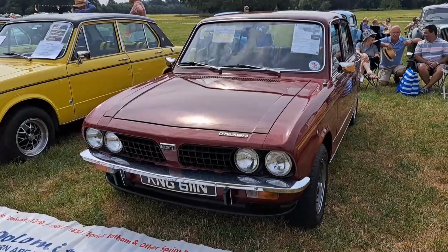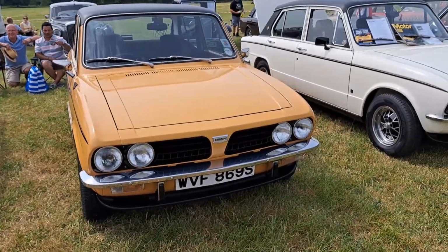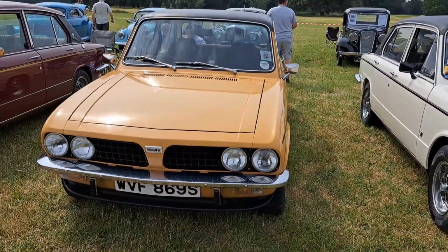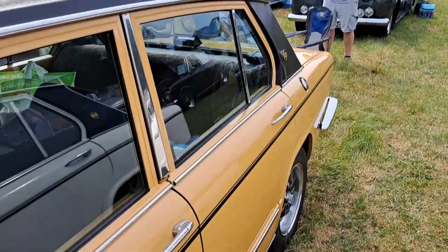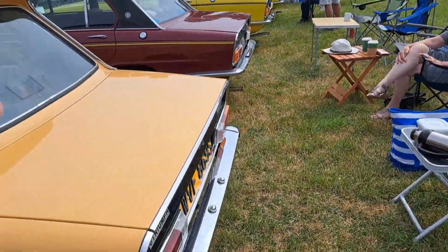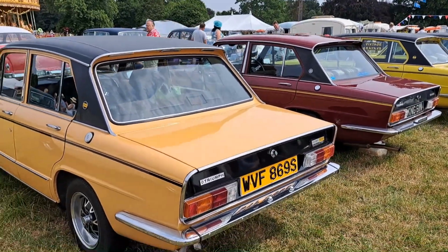But they are fantastic. So there's a much later one here. You can see the badge at the front is actually different. It doesn't say Dolomite Sprint like this one does, it just says Triumph. So 77, 78 on an S. Don't know the name of this colour, I'm afraid, but as you can see, full vinyl roof on this one as opposed to the earlier just plain Dolomite over there, which just doesn't have a full roof.